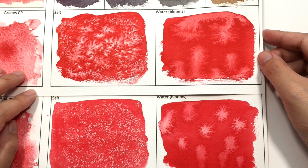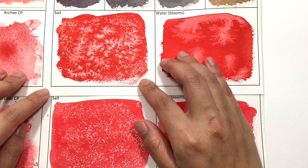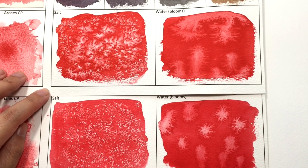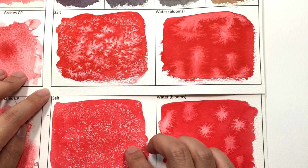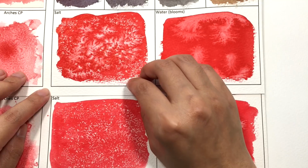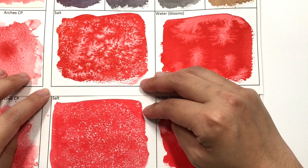Now, salting is one of the areas where you will see a bigger difference between these 2 colors. The Pyrrole red produced a much stronger reaction to the salt than the permanent red did. Permanent red did react a little bit to the salt in terms of the areas where the salt has been going back to white, but with the classic salt feathering effect that I certainly like a lot, you get a much better result with the Pyrrole red than with the permanent red.